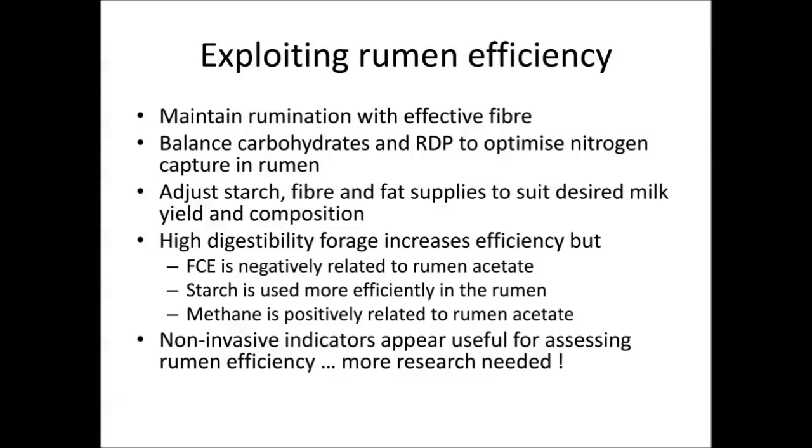High digestibility forage increases efficiency, so the more digestible your forage, the more efficient your cow overall. But food conversion is actually negatively related to rumen acetate, and starch is used more efficiently in the rumen than forage. Methane is positively related to rumen acetate, so the more forage digested, the more methane produced. We just have to live with it, or we can inhibit it with fat or something like that. But usually when we add fat to the diet, we're reducing the fibre digestion. That's the way high fat works.